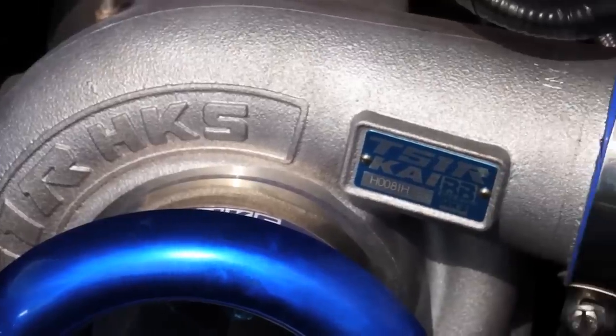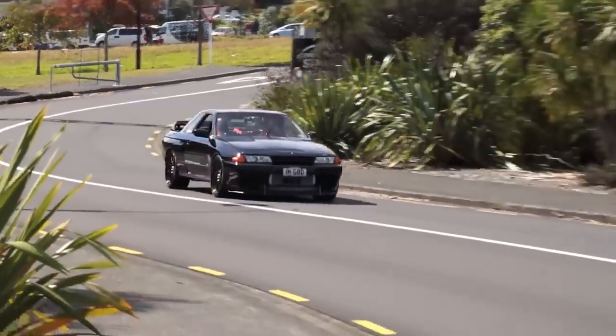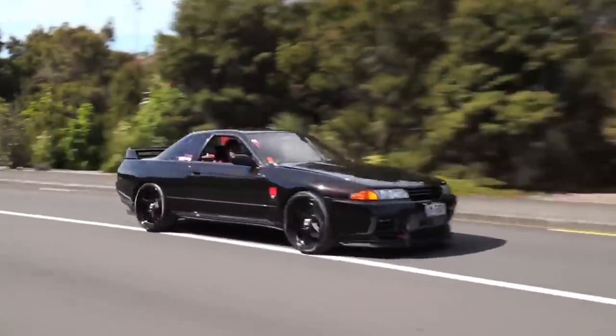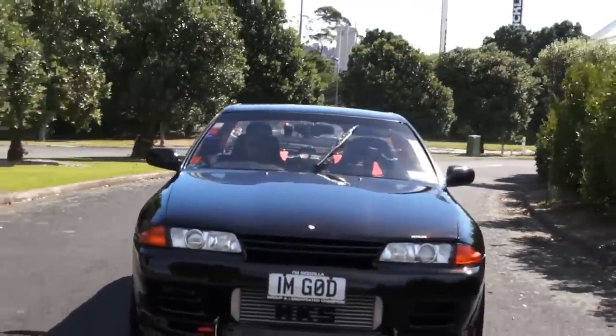The special thing about the T51R turbo kit was the noise that it made. Oh, I just fell in love with it. I used to watch videos, countless hours on YouTube, Motive DVDs, and all the other car shows you can think of, and the noise that they make, you can't go past it.